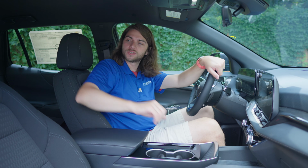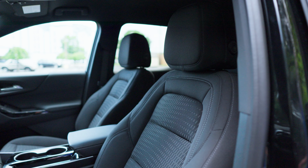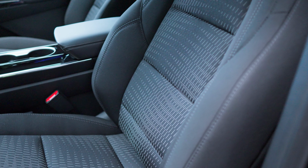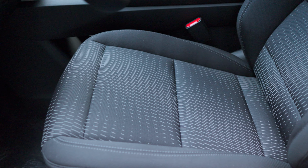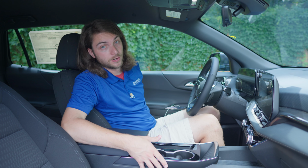And then as far as the seating surfaces go, these are just very bottom barrel black cloth seats. They do have a little bit of a textured bit in the middle with some accented designs, but these are the lowest tier seats that you're gonna be able to get on any Equinox. So no leather, no accent stitching, no piping. Well, they do have accent stitching, to be fair. Very bottom of the barrel, heated for driver and passenger, and they are both manually adjustable seats.